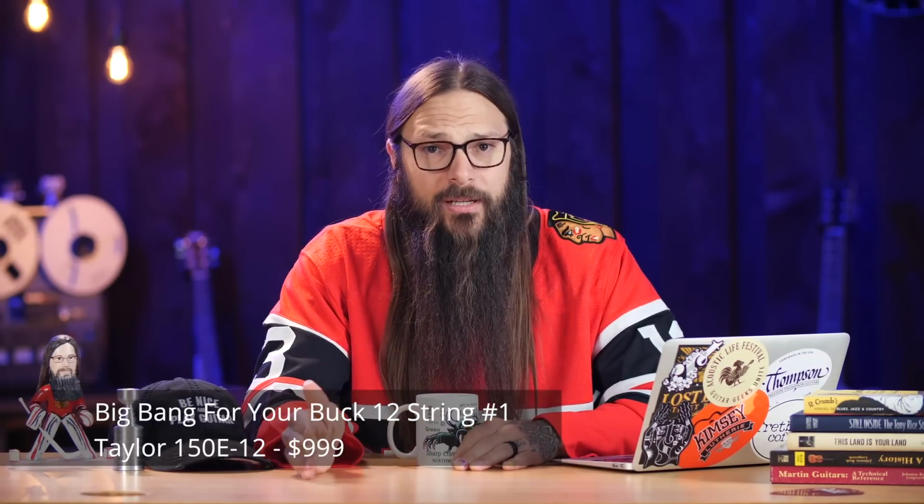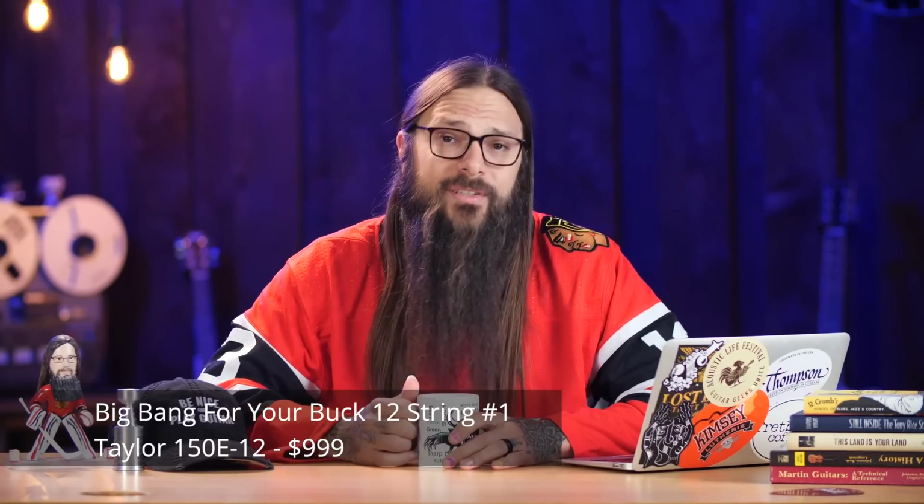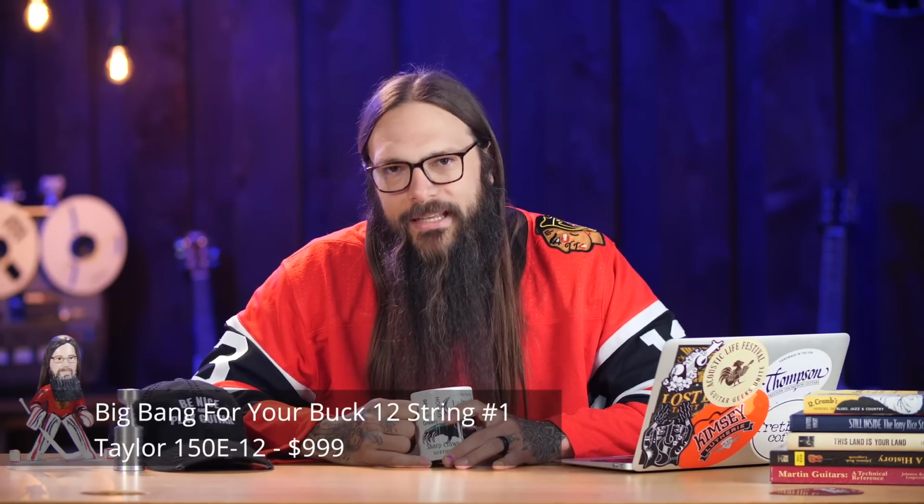And yes, it sounds good. Is it as full-bodied as some of the other ones on this list? No, but it's a darn good sounding guitar and one that you should certainly consider. Here is the Taylor 150E 12 string.